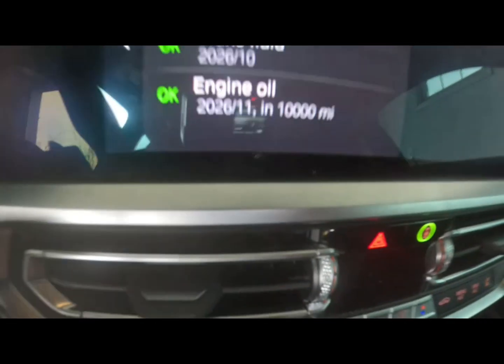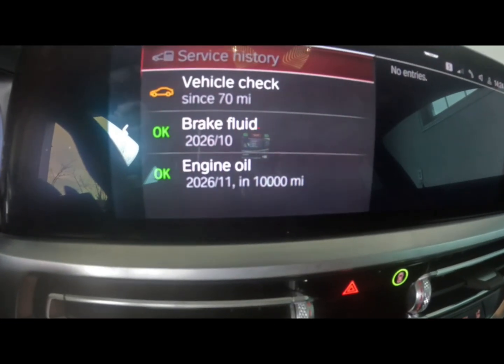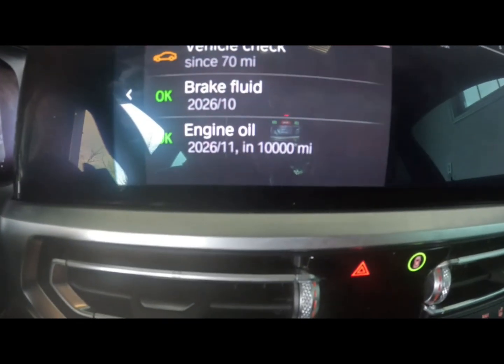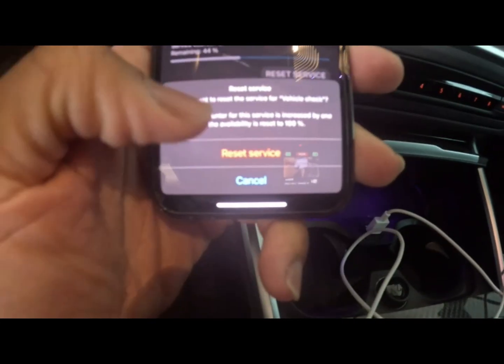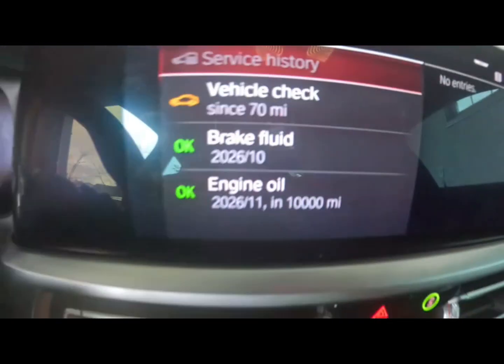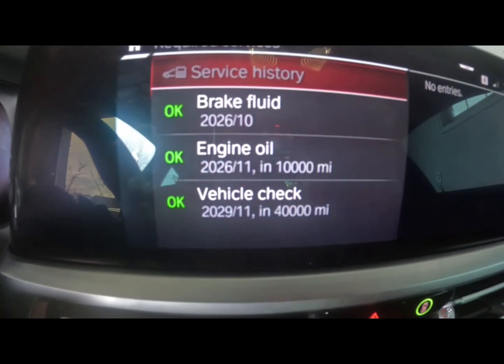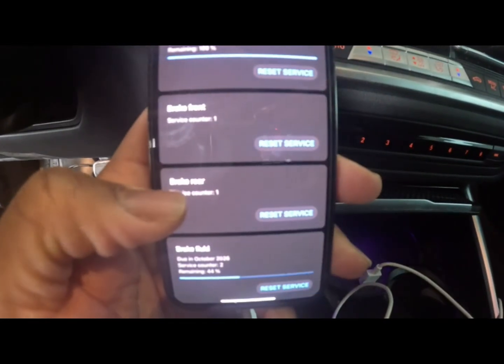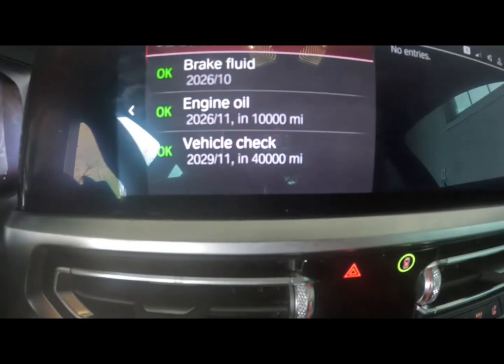Hit this, look what happens. Vehicle check. Okay. I'm gonna hit reset. Still says it. Come down here. Do you want to reset the service for vehicle check? I'm gonna hit reset service, and it changes that quick. And it comes here. Resetting service data. Boom. All done.